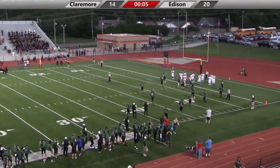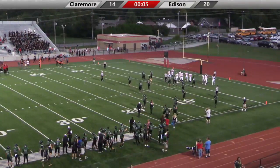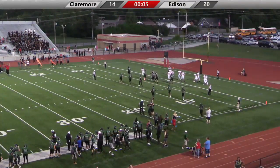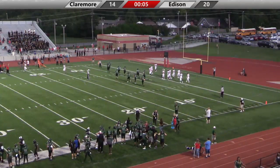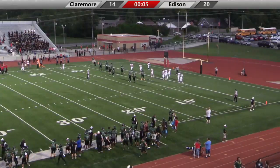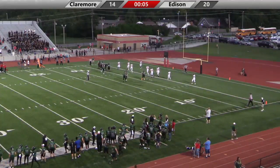Yeah, that's their go-to play, it looks like. Get the ball in the kid's hands and let him work his magic. He's good. With the touchdown. They've got an awful big offensive line.